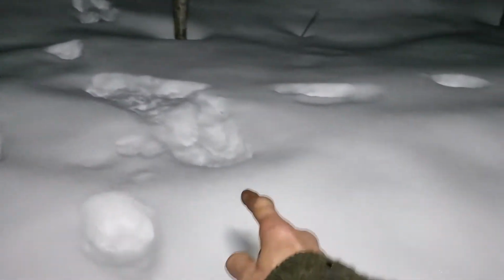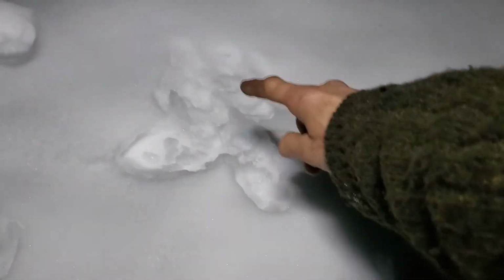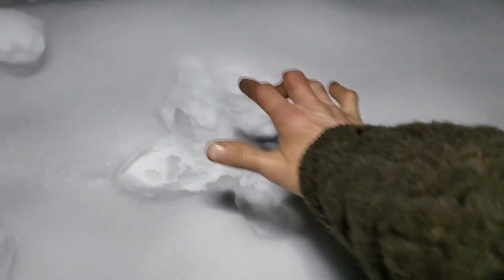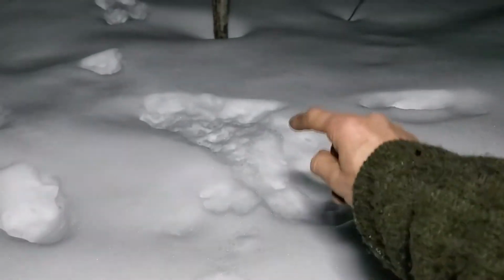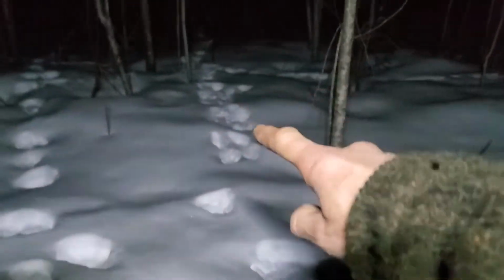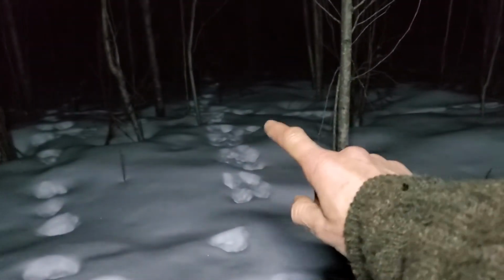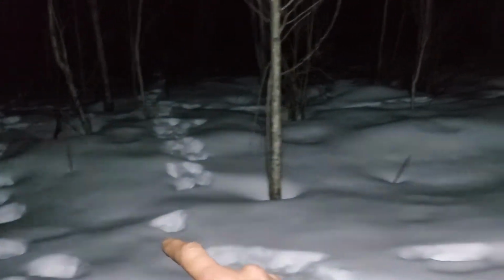And then here are the repeated snowshoe hare bounds. So it's hit here. The snowshoe hare has bounded and hit that spot a few times, so it's kind of a packed down spot. And then there's a gap, and then here again the snowshoe hare hit a few times. And then he bounds off and goes right through that little... There's his little trail. That's the sound he probably made. Something like that. Probably not. I'm just joking around.